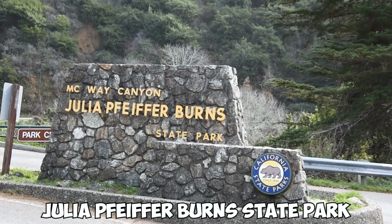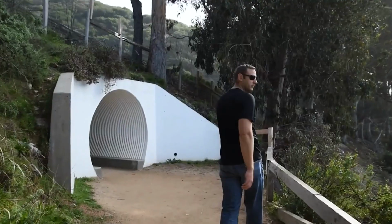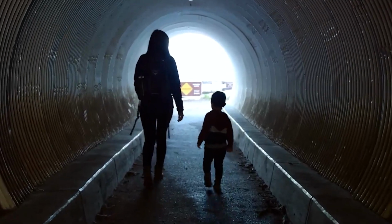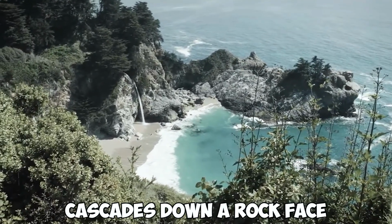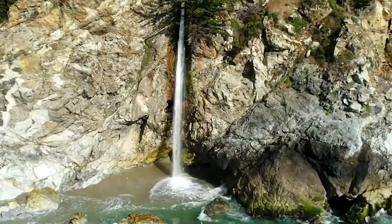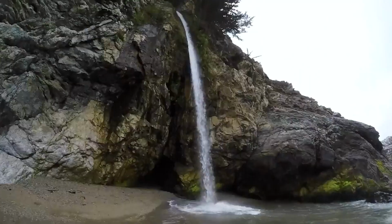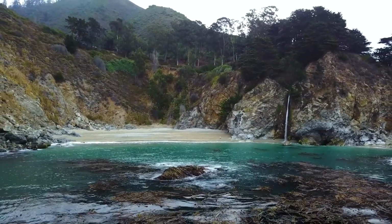The highlight of Julia Pfeiffer Burns State Park, which is a breathtaking section of Big Sur splendor and a well-known PCH stop, is McWay Falls. The half-mile waterfall trail, which begins at the park's parking lot, leads to an overlook where you can see the 80-foot waterfall year-round as it cascades down a rock face. Even a tunnel is crossed below the PCH. Fun fact, a beach waterfall is actually referred to as a tidefall. Since it's so rocky and dangerous, you can't actually go down to the beach to see this one up close. But it looks spectacular from a distance and makes for a great photo opportunity.